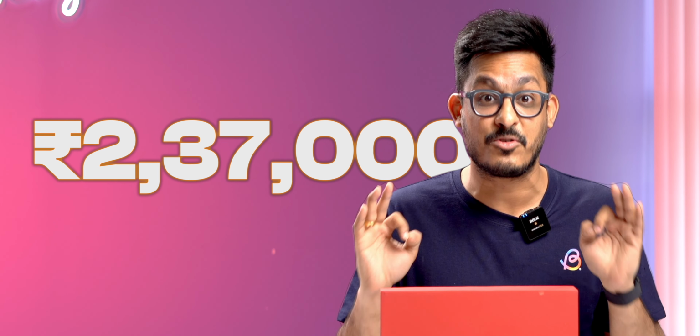This is probably the hottest phone of the year. It launched on the same day as iPhone 16 and within 1 hour of launch, there were more than 3 million pre-orders. And it's not even a budget phone. The base variant of this phone costs 2,37,000 rupees. So what makes people go crazy about this phone?